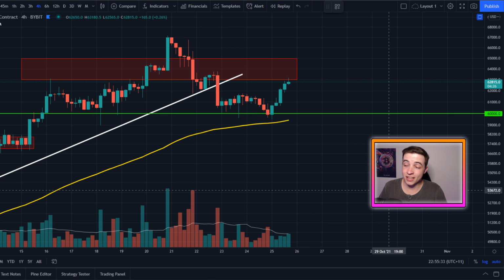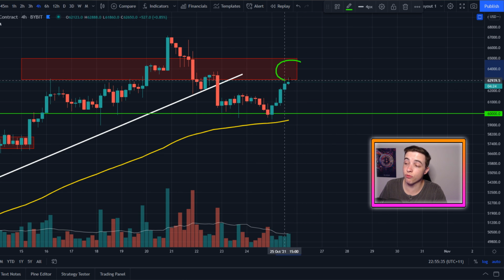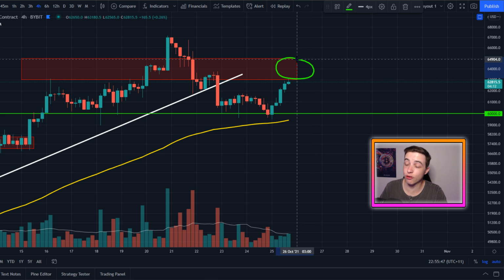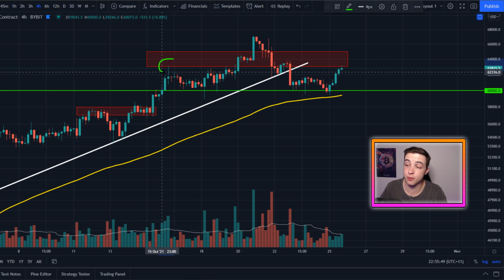So now what Bitcoin has to do is simply break above this range of resistance, which is once again starting at around 63,000 and going up towards 65,000. This is also a range of resistance that we were talking about here on the cryptowrld channel before we even found perfect resistance back here.